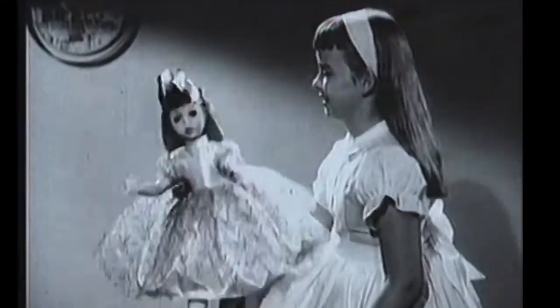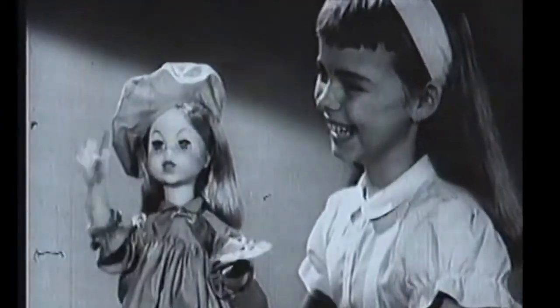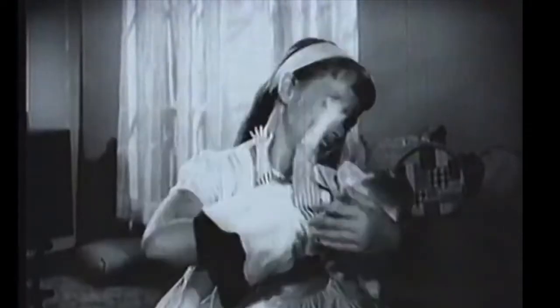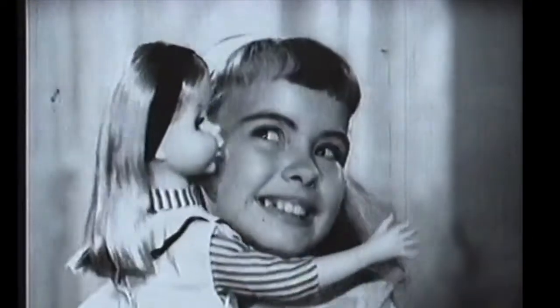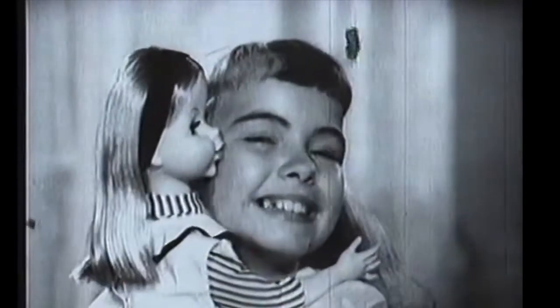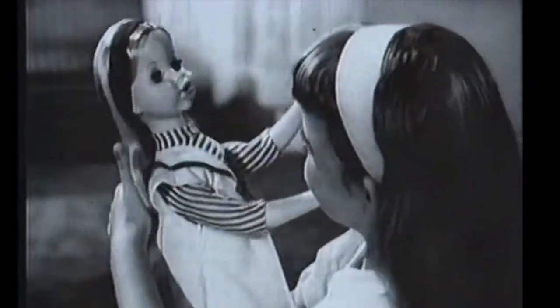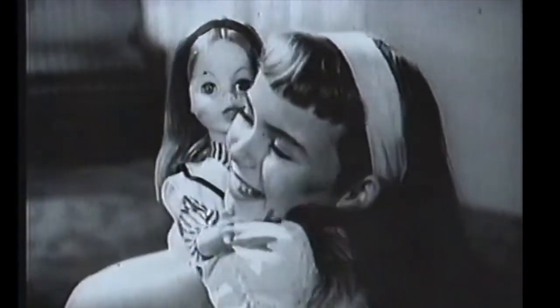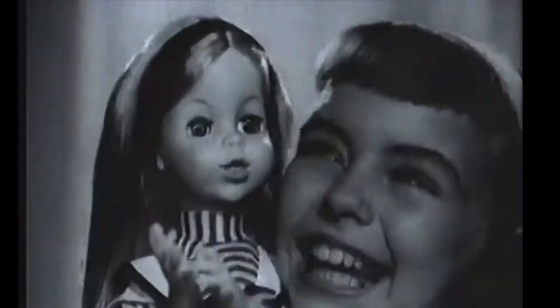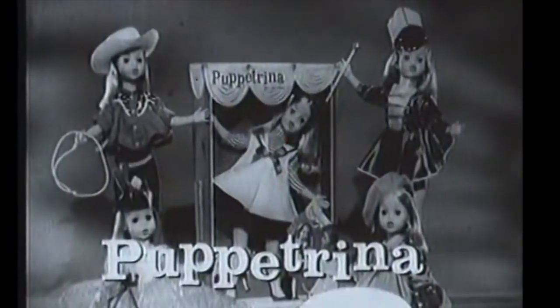You can make her dance, lead a band, swing a lariat, even paint a picture. Best of all, you can make Puppetrina the most lovable doll in the world. She'll put her arms around you and snuggle up close. Puppetrina is cute as a button. Long, silky hair, soft and cuddly. An expression that makes you want to hug her to pieces. Want a brand new friend? Get Puppetrina. Puppetrina and the costumes you can get by E.G.